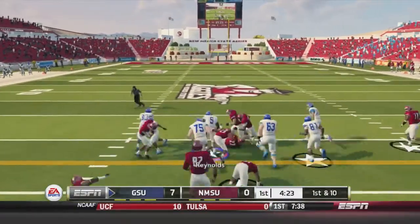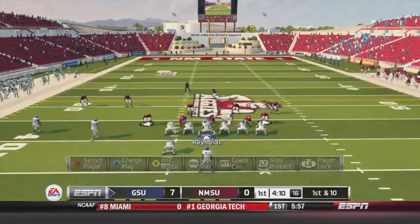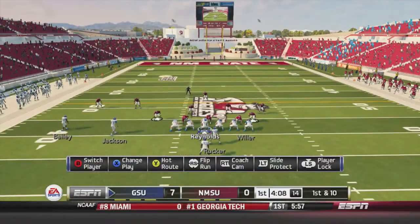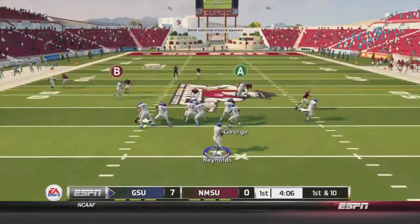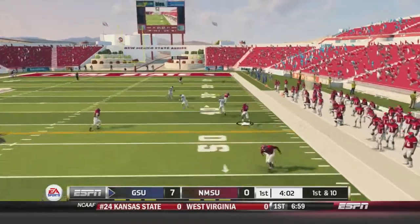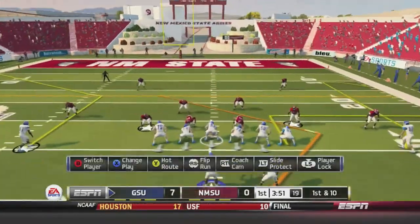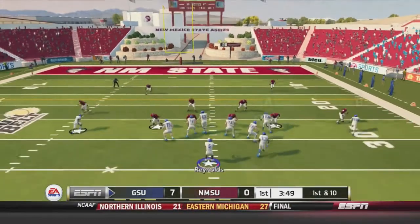David Reynolds on the read option. Probably shouldn't have kept that on himself, but he broke a few tackles here and gained 20 yards on the play. 1st down and 10 now. Reynolds will fake the handoff there to George, roll out to the right here, set, fire deep, and it's caught by Marcus Jackson inside the 30 of the Aggies. A big play for Georgia State there.